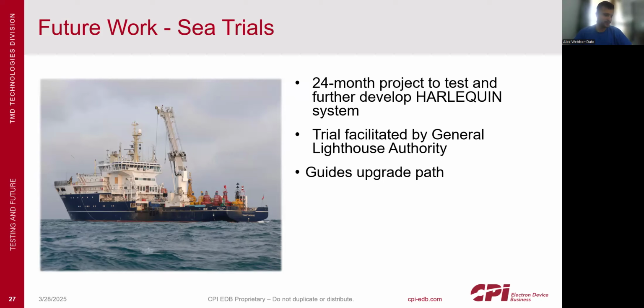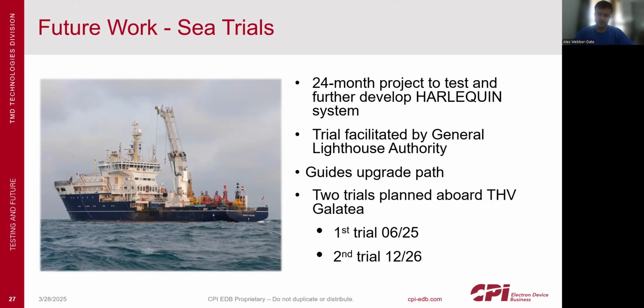So the problem with doing a lot of these systems is you're not quite sure how much better they're going to be until you actually test them. So depending on how well that goes, then we'll know what we can improve, the kind of direction of the project, and where we go from there. So we have 2 trials planned. The first trial will be sometime in June, and then another one later where we can implement the upgrades, and hopefully have another one which will be the real tester of how well the system performs.